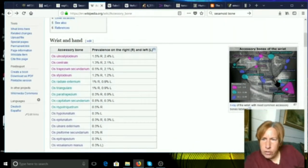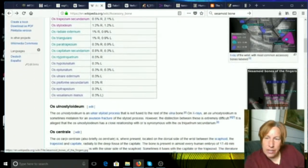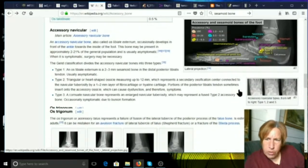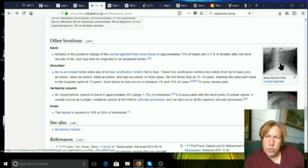Okay, so going back to the main wiki. Okay, here's some in the wrist, accessory bones of the wrist. All right, you see that just a small percentage of the population has these, but these are a lot of little bones to be sitting around in the wrist. It's just so weird. I don't know what to say. Okay, now there's some more of the same images that were on the other wiki. Here's another of the foot bone. Somewhere down here, here it is. This one was really interesting.